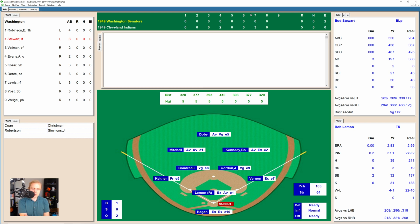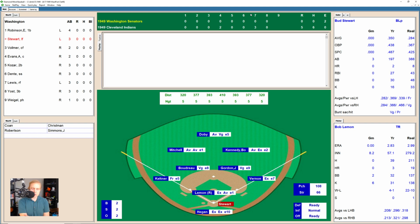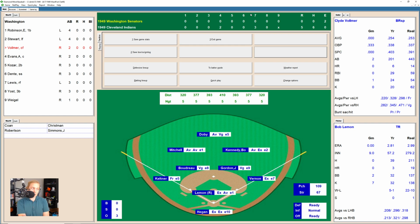Stewart, the last chance for the Senators, takes the ball, and then a strike, 1-1. And there's one low, 2-1 on Stewart. Fouled away, it's 2-2. And he swung and missed at that for strike 3, and there you have it. So Bob Lemon with a no-hitter, second no-hitter we've had so far in 1949. And that finishes this one up. The Indians win this game 5-0.